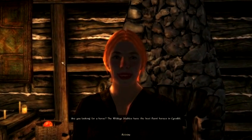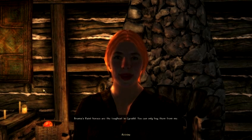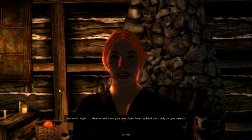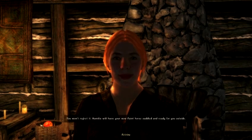Are you looking for a horse? Certainly. Bruma's paint horses are the toughest in Cyrodiil. You can only buy them from me. You won't regret it. Humulus will have your new paint horse saddled and ready for you outside.